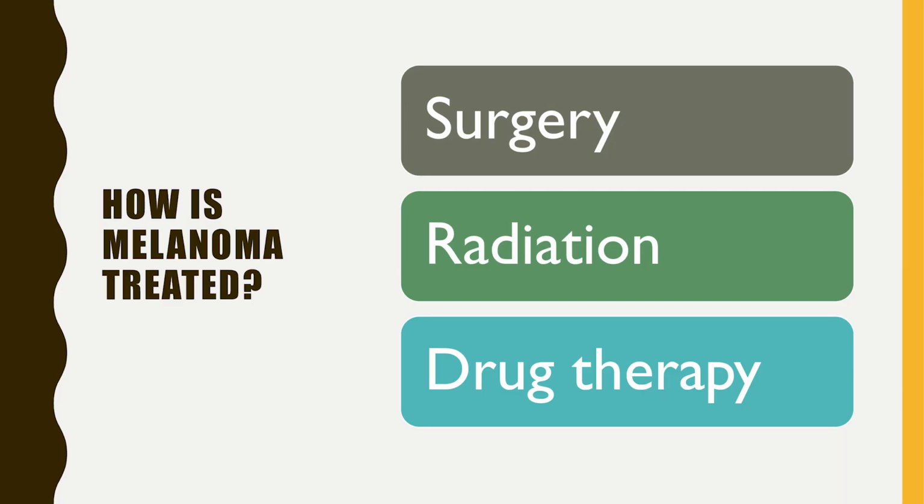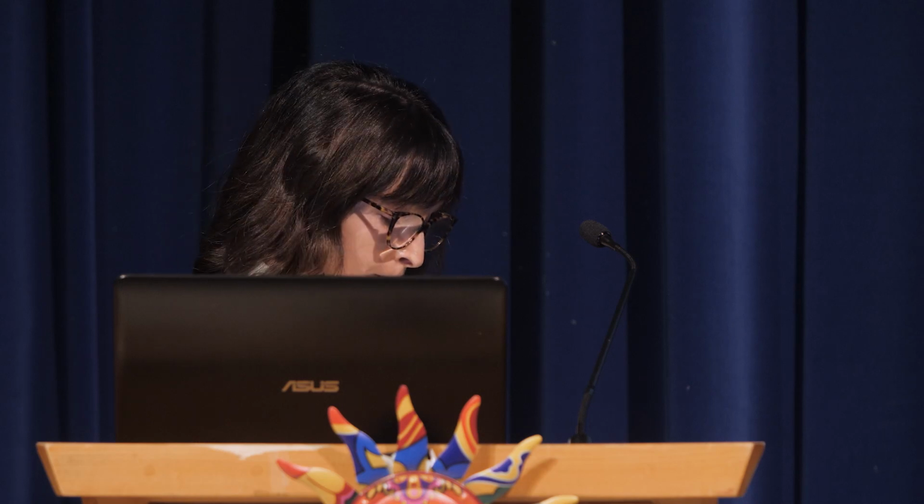So how is melanoma treated? For the most part, we do surgical treatment, occasionally radiation. The more advanced melanomas, we have immune therapy and targeted therapy. And I just wanted to add that we've come so far in the last few decades with advanced melanoma treatments. Patients are doing extremely well on these targeted and immune therapies.